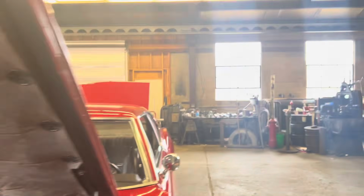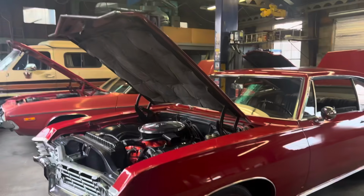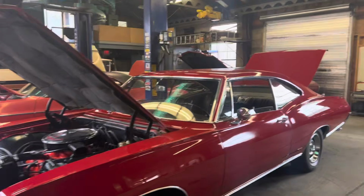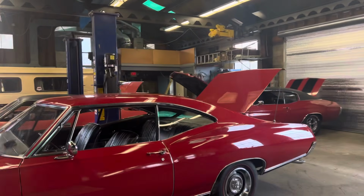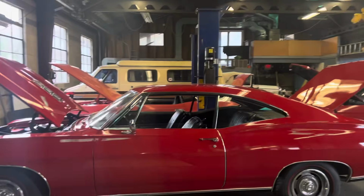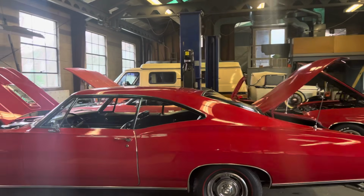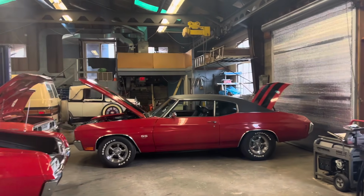for the contact information. Now, as you can see, this '67 Impala is the car that is going to bring the most money between these three cars, being so original and one of 2,124. So this definitely is the one that will be the most sought after, the most desirable of the three. The '70 Chevelle, of course, is the most desirable muscle car on the planet.